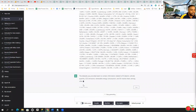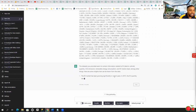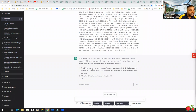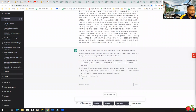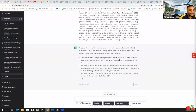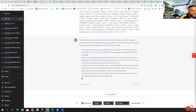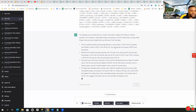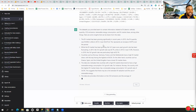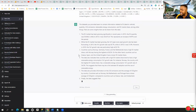And we're just saying, hey, is there anything I should be aware of in this data set? Okay, the data set you provided seems to contain information related to electric vehicles, quantity, CO2 emissions, renewable energy consumption. The electric vehicle market has been growing significantly in recent years. In 2013, quantity was 59, while in 2019, it was 353. This represents an increase of 497% over the period. That's pretty cool. It's just looking at the data set, guys.